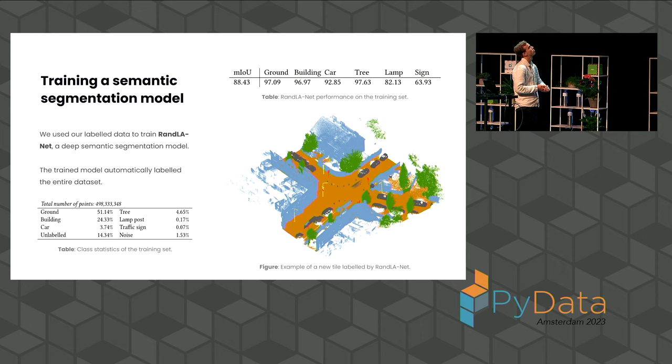And when we do that, we come up with these upper right figures where we see that ground, buildings, and car are labeled quite well by our model. It's an IOU score, which refers to intersection over union, so sort of the overlap. And for the trees, we also perform quite well. Lamps and signs a little less, but of course, when we want to identify all those assets, it's not necessary to have a 100% accuracy score, 100% IOU.